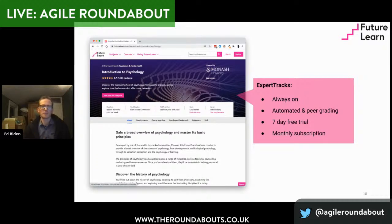You can always start straight away because the content is asynchronous, and the grading of assessments is automated, or it's done by peers. So you're not waiting for an educator or an academic to come along and grade your courses.